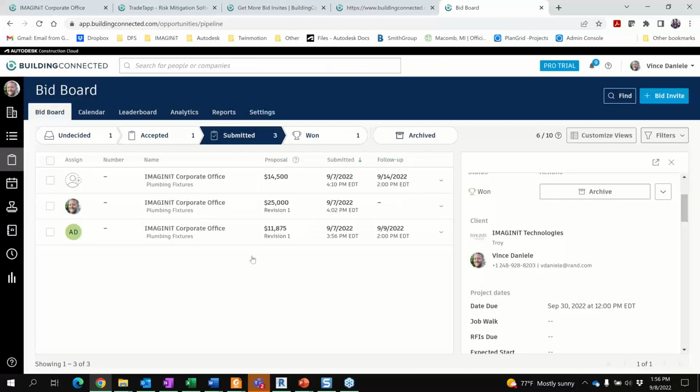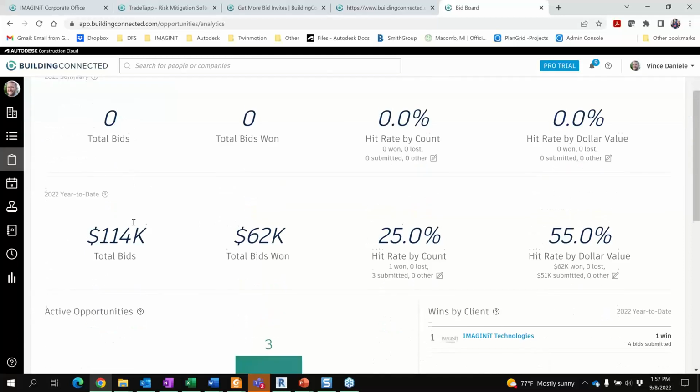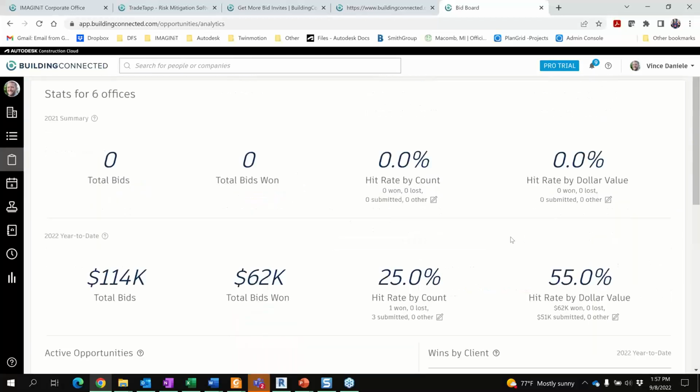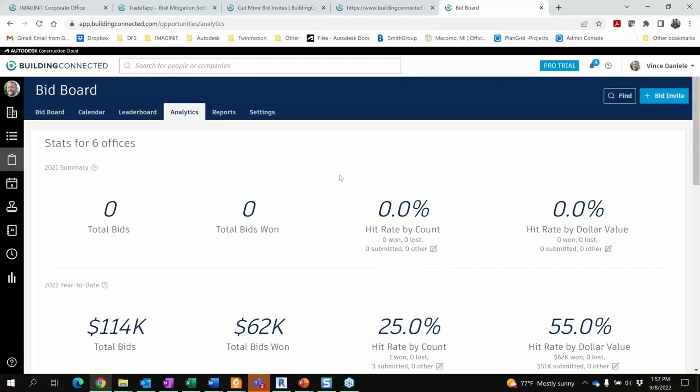Hey, cool, we won it. All of this is trackable as well, so there is analytics feedback. There's a dashboard in here to review the total bids that were sent out and bids won. So BidBoard Pro does a lot for tracking and managing the bids that you have in your queue.